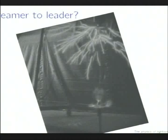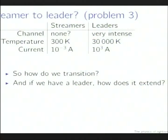Before the spark discharge actually develops, we have streamers, and the transition from streamer to spark, or from streamer to leader channel, is one of the main problems. Problem 3 in lightning physics. How do we go from streamers, for instance, as would be emitted by a hydrometeor in the intense field region of a thunderstorm between the upper positive and central negative charge regions, to a full-scale lightning discharge? Streamers don't really leave behind much of a channel, whereas sparks obviously leave behind a very intense channel.